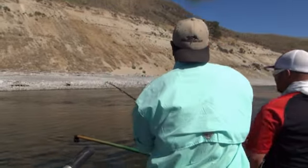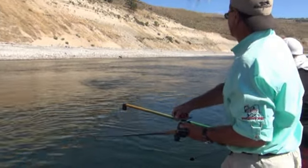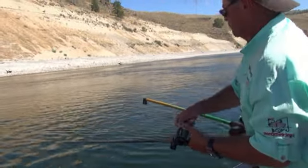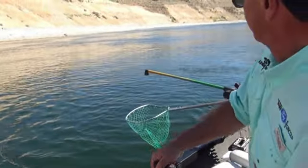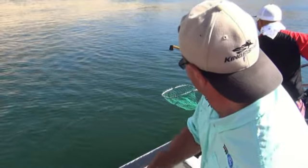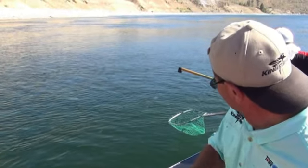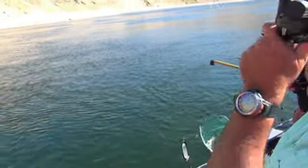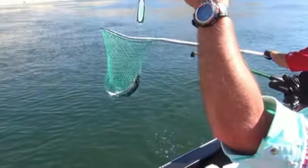Hey, I see that one. That's a good one. All of a sudden, bite. Pull the tip down, dude. Down towards the water. Got it right here above you. Above you. We're gonna get one of these in. Looks like a keeper. Lift him up, straight up.